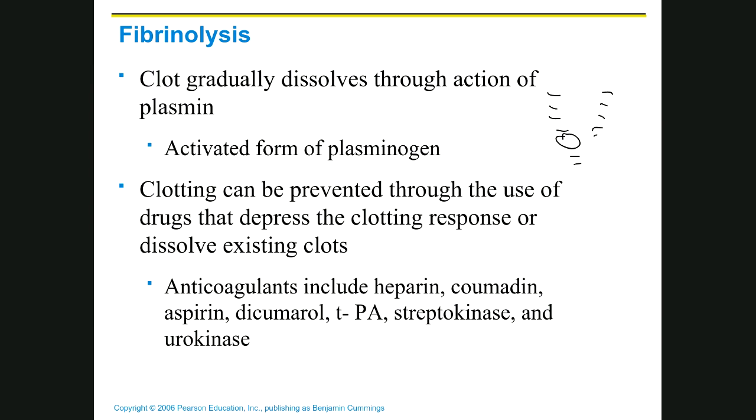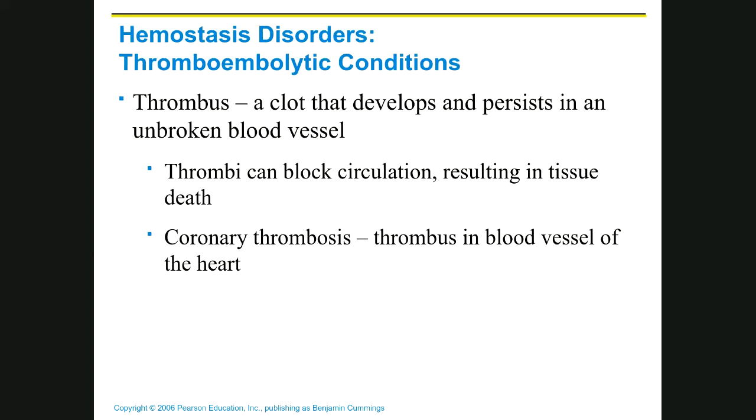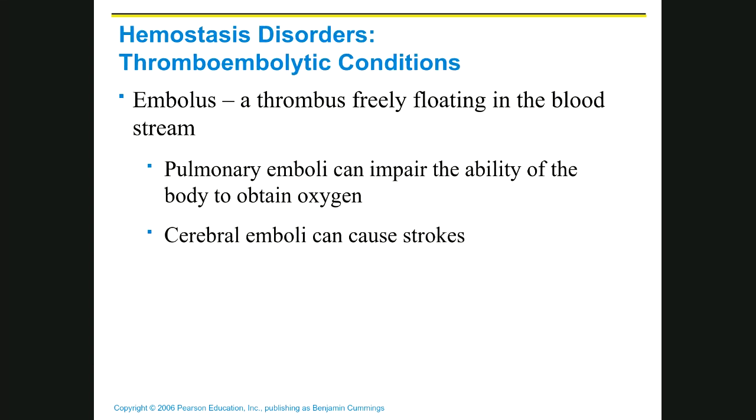Domino, but I can't make this one. It's gone. And so when I get to here, it's going to stop. And so anyone who has this disease is going to have a very, very difficult time clotting. And so when we look at those genetic diseases, let's skip this for a second.